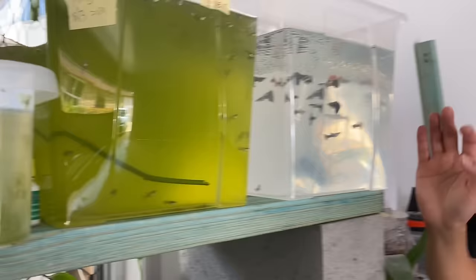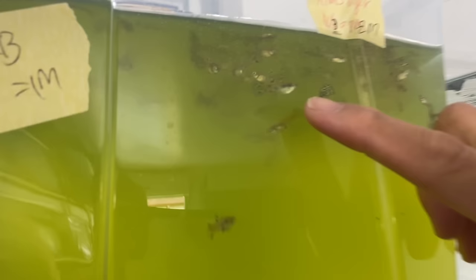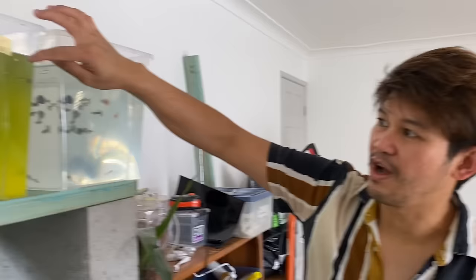And this one is, like I told you, I tried to get the yellow tiger king cobra. So I'm working on it, and you can already see that some of them are tiger. So how many are in here? I think it's probably like 30, 40. Quite a lot.